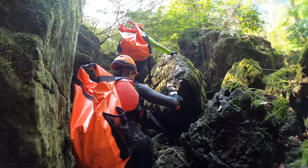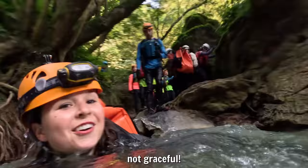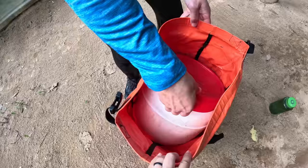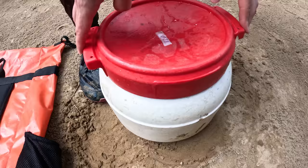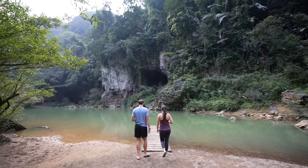Oh man, that was an adventure. Campsite's just over there, but to get to it, we gotta swim to it. That was fun. Now for the moment of truth. Feels really heavy and full of water. I hope you're kidding. I'm just joking. A little too tight. Oh, this looks dry. Pretty dry. This looks dry. The camera looks dry. Heck yeah. Another absolutely jaw-dropping campsite.